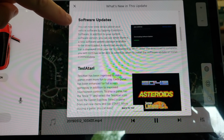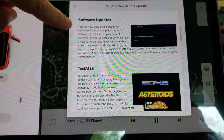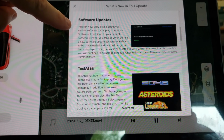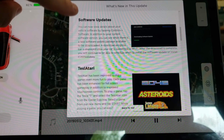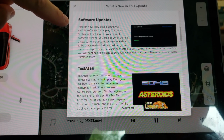What's supposed to happen is Tesla is not going to release the updates like they do today, where they do it in batches. Basically, what's going to happen is everybody's going to get the update at the same time, and it'll be your discretion whether or not you want to update the car at that given time. So I think that that's very, very cool.